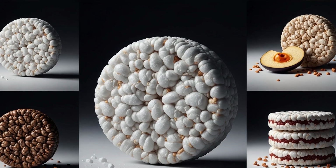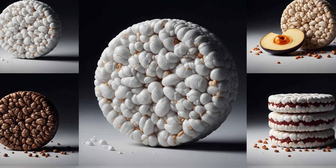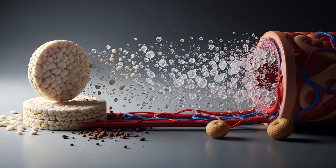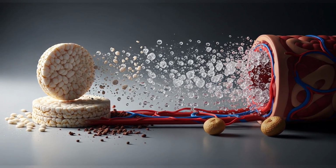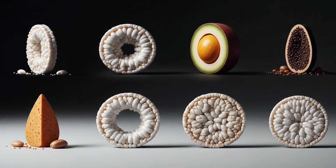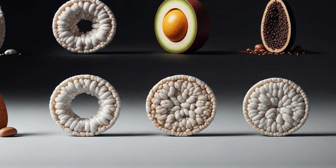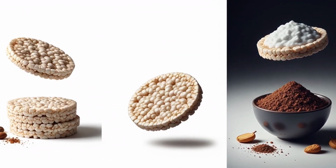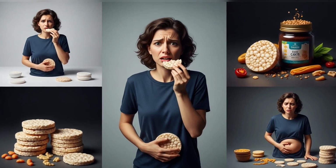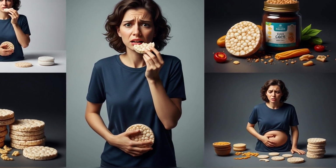The secret behind why rice cakes are actually unhealthy comes down to their manufacturing process. They are typically made from rice using the extrusion method, a process that involves subjecting the grains to extremely high heat and pressure. This process literally explodes the rice grains, creating that signature puffy, porous structure. This intense processing completely strips away all the beneficial nutrients. But more critically, it transforms the rice's slow-digesting complex carbohydrates into extremely fast-acting simple carbs.